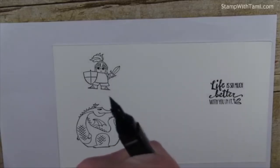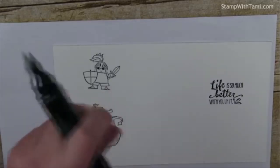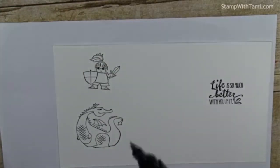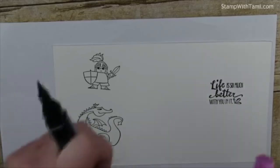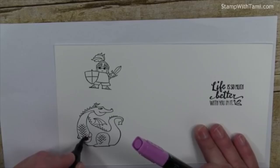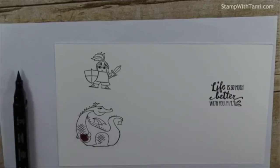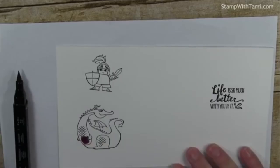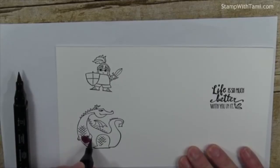So I'm taking the brush tip end. There's two tips. There's a little nib here and a brush tip end. I will be using the nib in a minute, but for the dragon, I'm using the brush tip end, and I'm going to start with my darker color because I do prefer to go from dark to light, and then I'll go over it if I want it to be a little darker. So I'm drawing a little bit of dark Rich Razzleberry on his belly, and then I'm going to go with a lighter Rich Razzleberry, and I'm going to blend around.